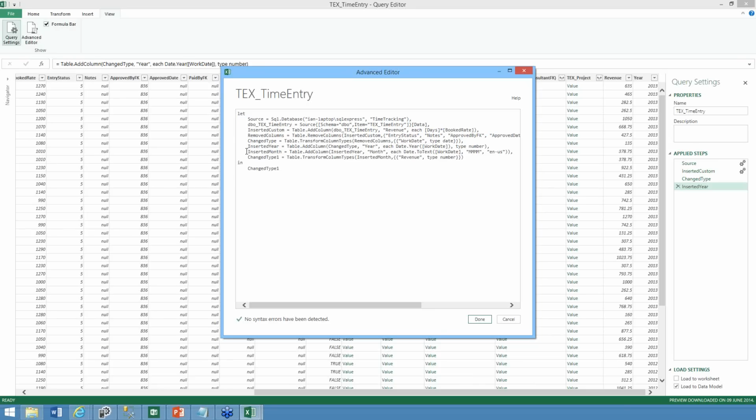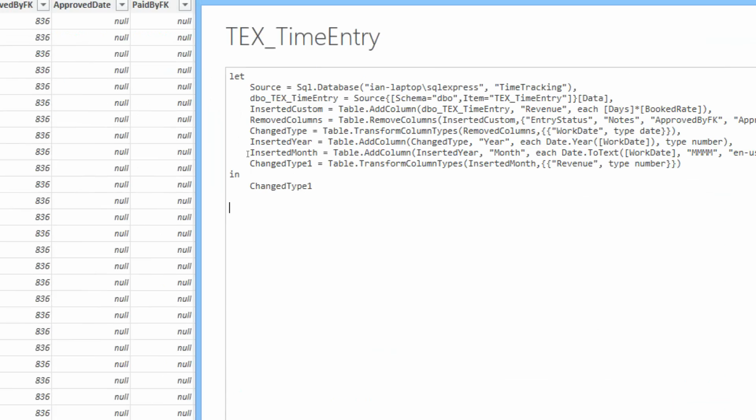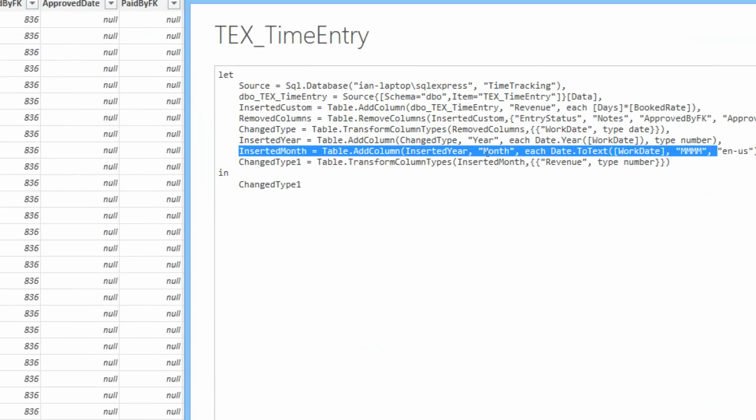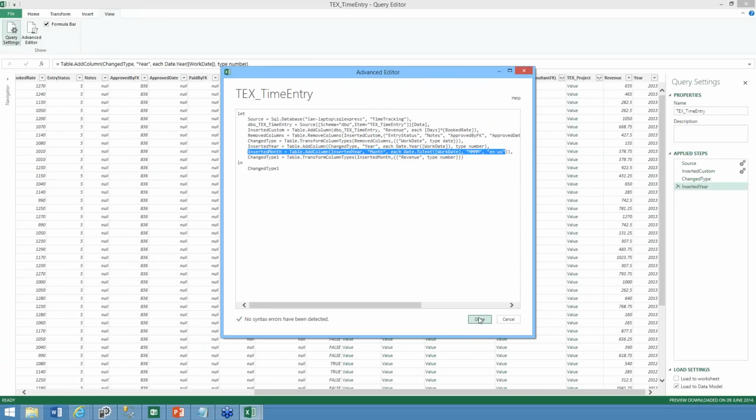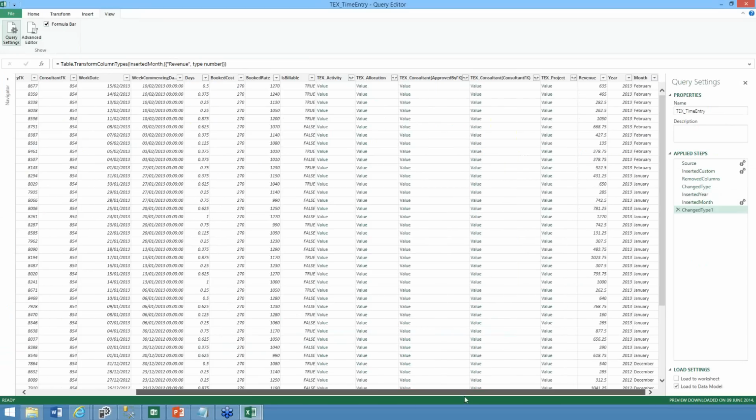And the line that we're interested in actually is this one here. Okay. So this will create the month in the format that we want. So let's just go ahead and do that. And then you can see here over at the end we've now got the month in the format that we want. And that's that action here.